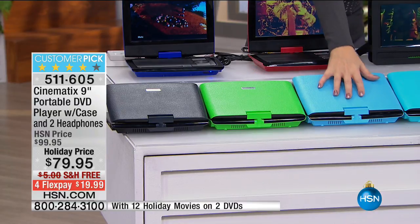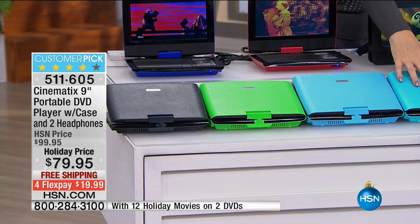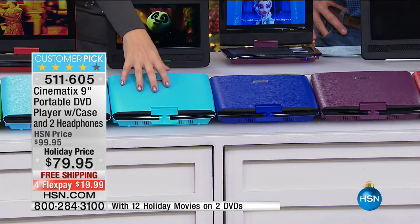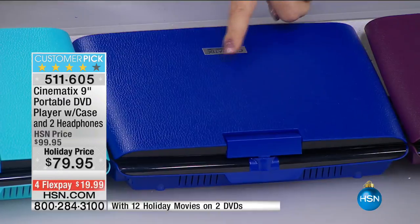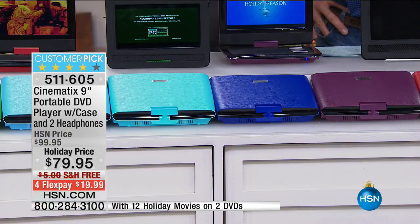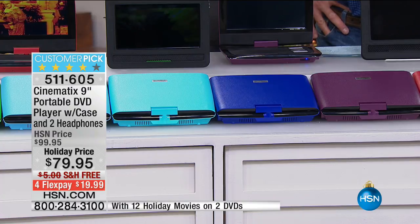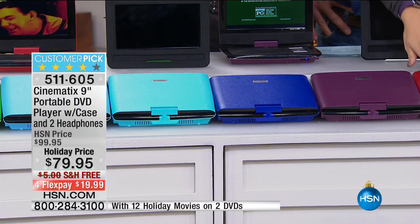Isn't that beautiful? We have for you the baby blue, so this is the soft baby blue with a little bit more green in it. That's the turquoise, so turquoise blue. We have the royal blue, so superhero blue for you. We have the purple or aubergine, as I like to say, because it's a very sophisticated purple. I won't buy a DVD player unless it comes in aubergine. I'm very picky about that as well.